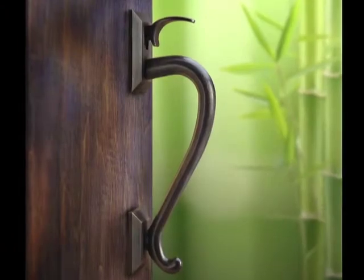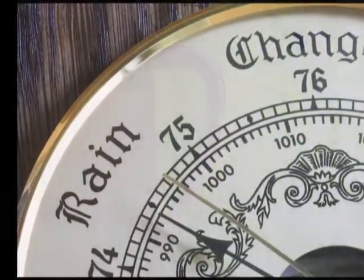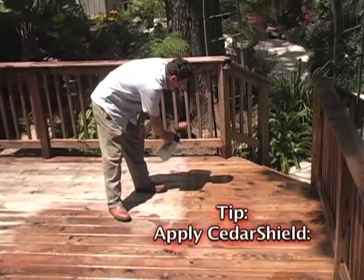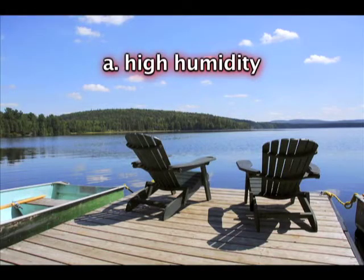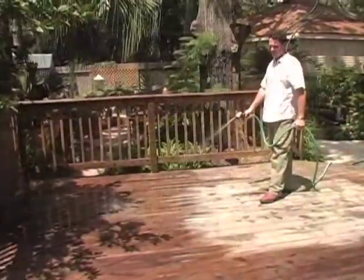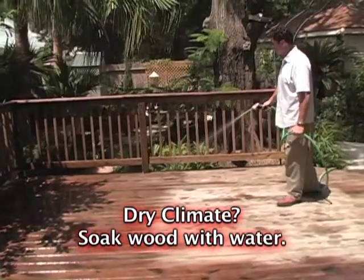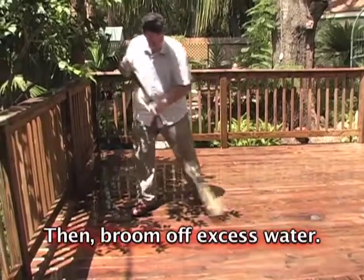Ever notice how a door, window, or a gate is harder to open and close in times of high humidity? That's because the moisture within has caused the wood to expand. Here's a tip. We recommend that you apply CedarShield A) during times of increased humidity, or B) right after a good rainstorm. Both are excellent. In its expanded state, wood is ripe, ready, and receptive for treatment. If you live in a dry climate, you can always replicate Mother Nature by giving your project a good soaking with a garden hose. Simply broom off excess surface water prior to application.